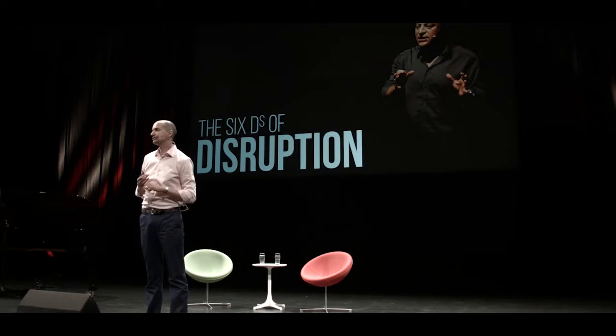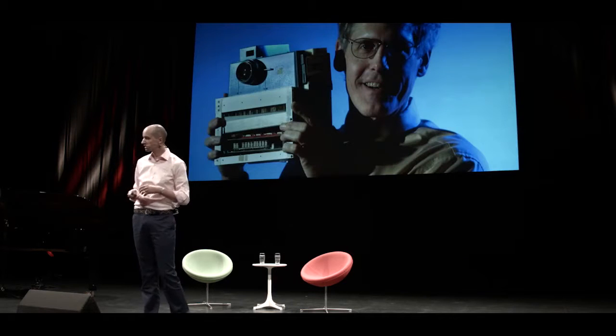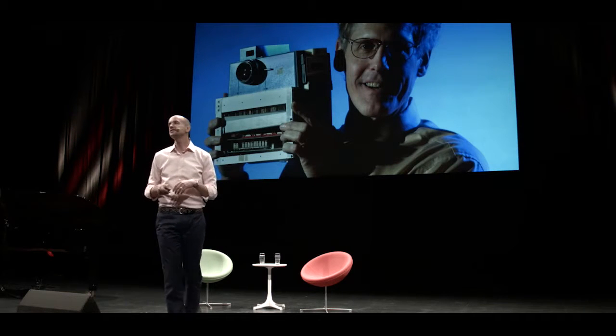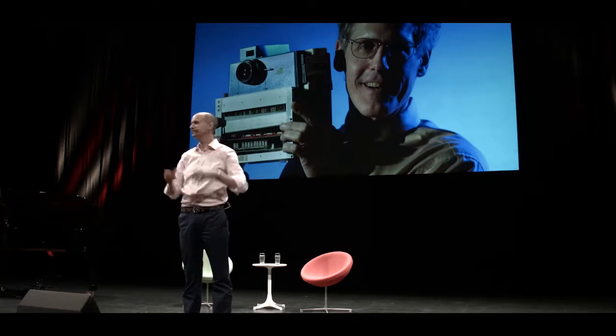Another model to think about this future is what Peter Diamandis, one of our co-founders, calls the 6 Ds of disruption. And let me walk you through this model. It's a very simple but very powerful model to understand where these exponential trends are going. This gentleman here is the inventor of the digital camera, so the very camera you're currently holding up to take a picture of it. This gentleman worked for a company called Kodak. Ironically, the company which got displaced by digital cameras.